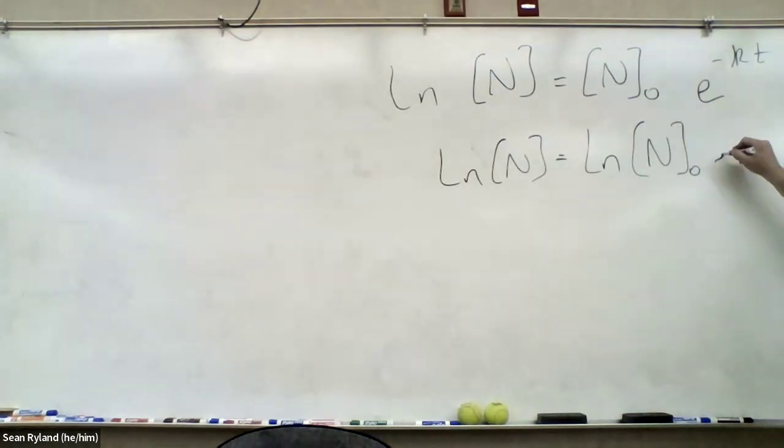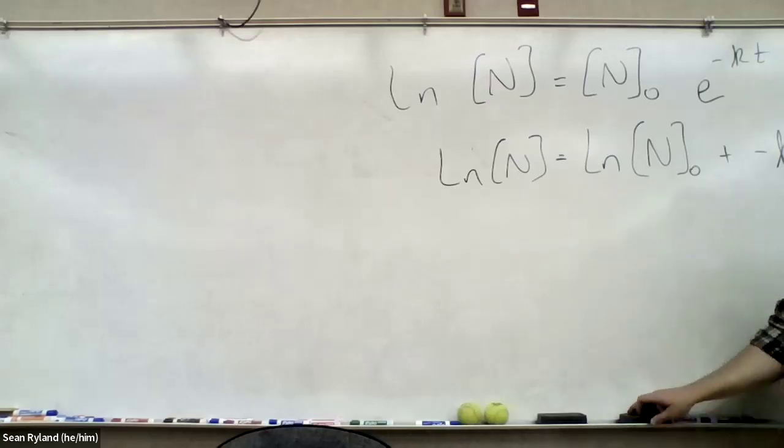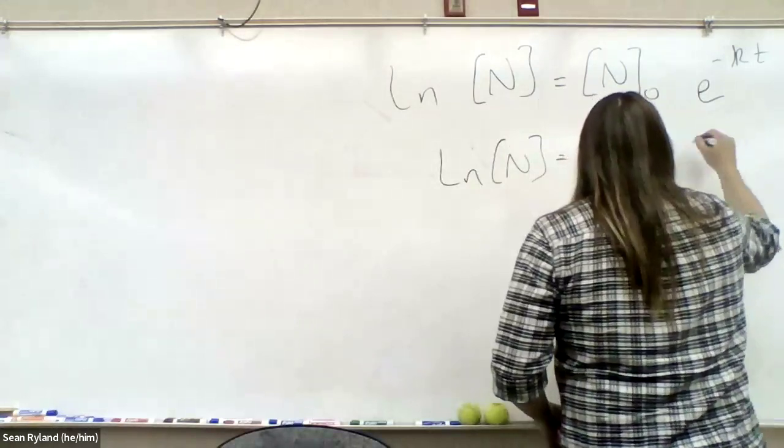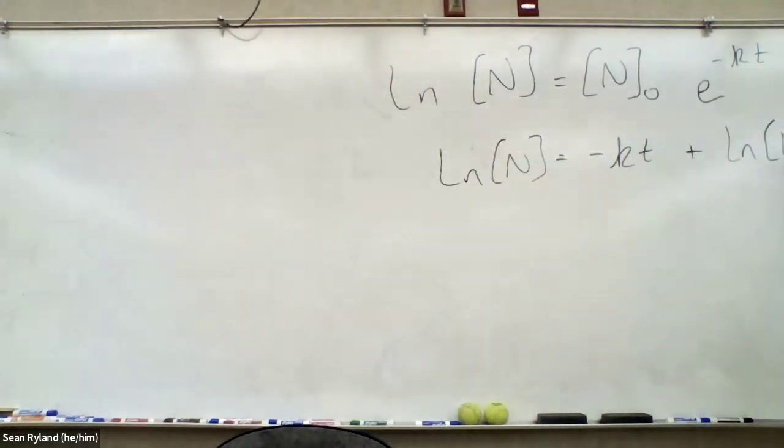If we have ln of e to the minus kt, ln is going to cancel out that e. And we're going to get, rearranging it so that it looks more like what we're used to seeing, negative kt plus ln of your isotope naught. Okay, is that more helpful? I guess maybe. At least natural log of your initial concentration is just going to be a number, right? That's just going to be an intercept.